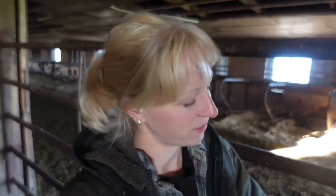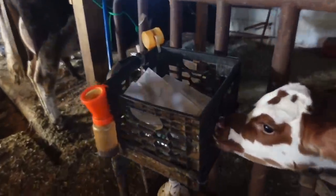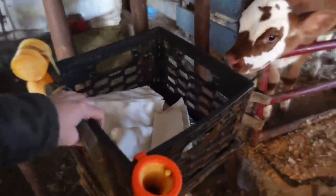And also the skid steer needs hydraulic oil, that's why it's screeching. Hey, what are you doing? Why are you chewing on the cart?